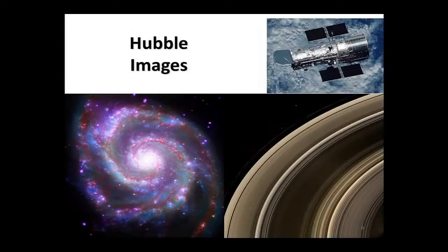Next slide, please. So now let's talk about what is probably the most amazing instrument ever constructed by people, and that is the Hubble Space Telescope. Now, it takes me a lot of serious consideration to say that because I'm an Earth scientist, but my friends who are space scientists are fortunate enough to be able to use these data directly.